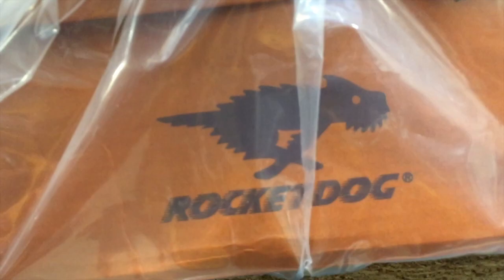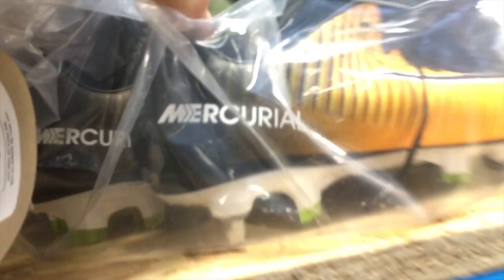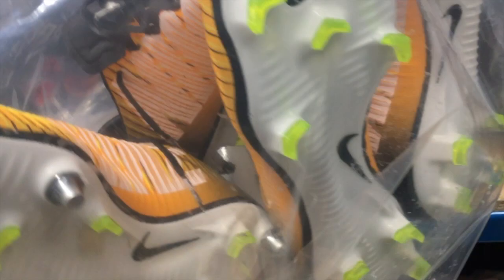Rocket Dog, I think. You just sold a pair of boots. Yeah. They're very nearly the very same. They're very similar. Timberland boots. What, two pairs? Oh my god, we could spend a fortune. Small size though, very small. Wow. Work boots there as well. Aldo. Mercurial. I'm just blown away with how much gear.